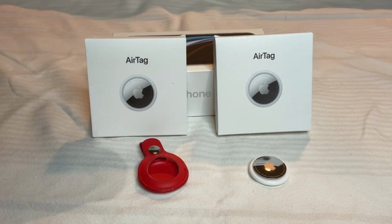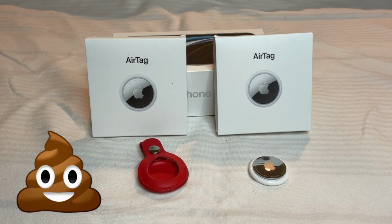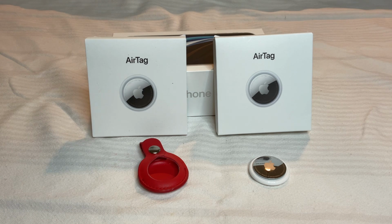I have two AirTags right here. I bought one when they came out, or actually I initially ordered one that had the poopy emoji on it, and that one had a 6-week wait because they had to engrave the poopy, and we're going to be opening that one up right now.